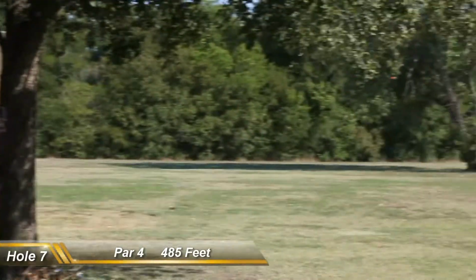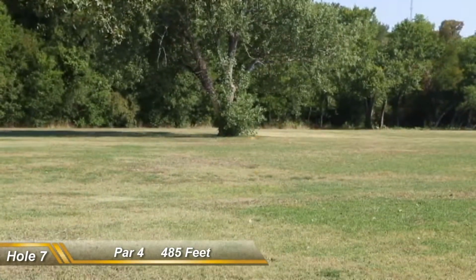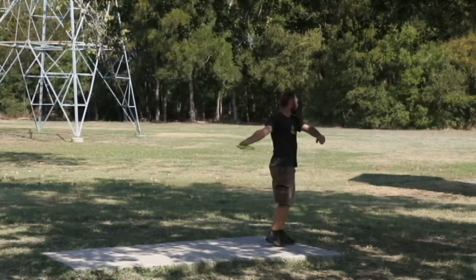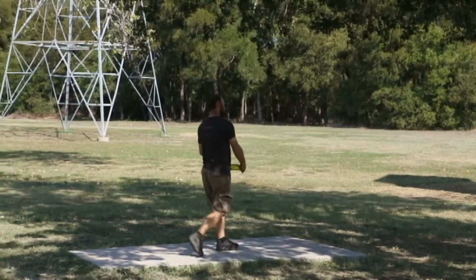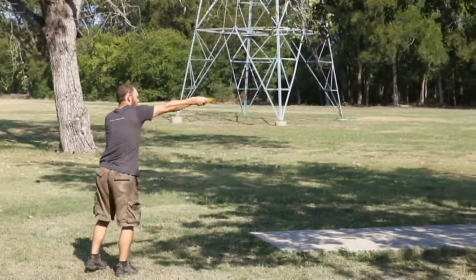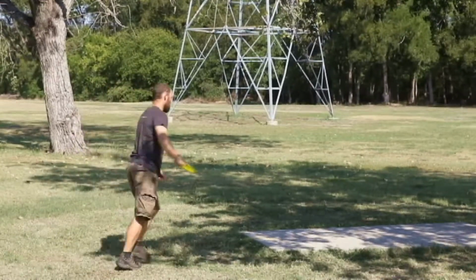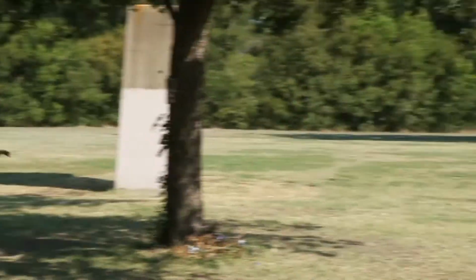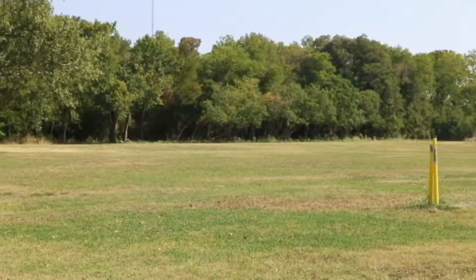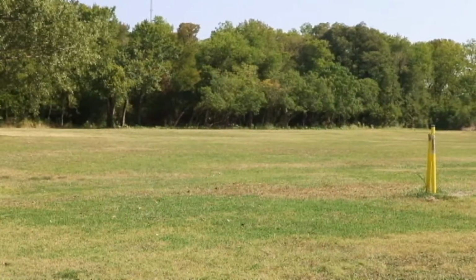Comes a monster rip on hole number seven for James. Oh, it just catches the tree. That's all right. Get it next time. He's got his partner Eric up. And Eric with the monster arm should be able to get this right up by that tree line. Yeah, and he floats one up there very nicely. Just barely in the tree line. Should be a good shot from there.